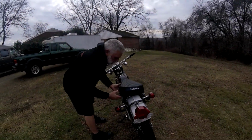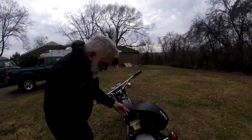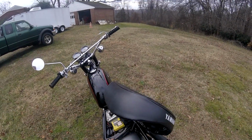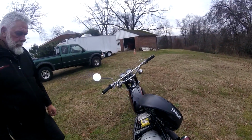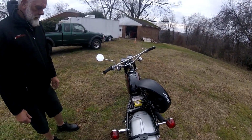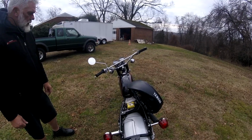But the condition of this piece is just fantastic. Yeah, usually you lift these old seats up and everything's rusted under there and brown. This owner has just really kept this thing really nice and clean. It's beautiful. Absolutely a beautiful bike.